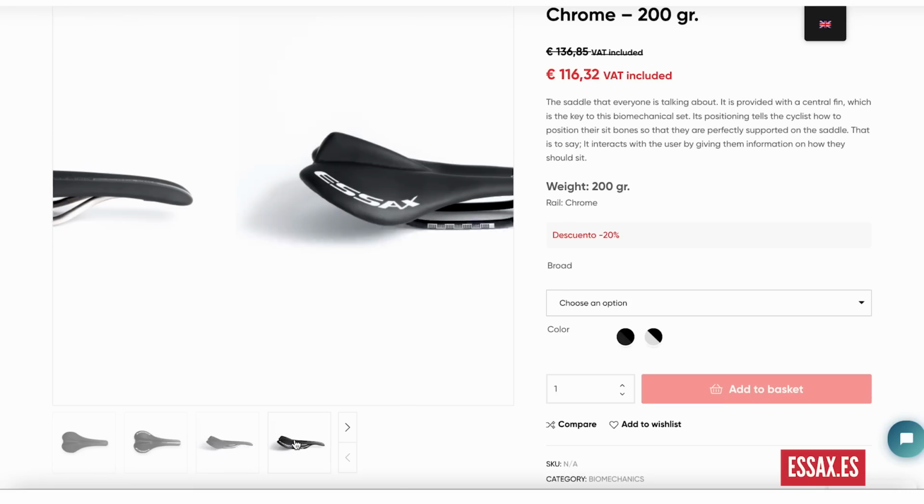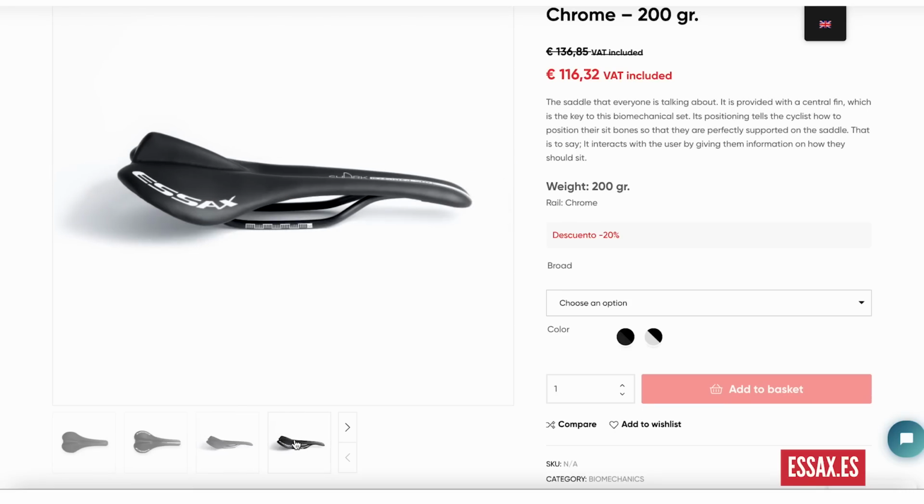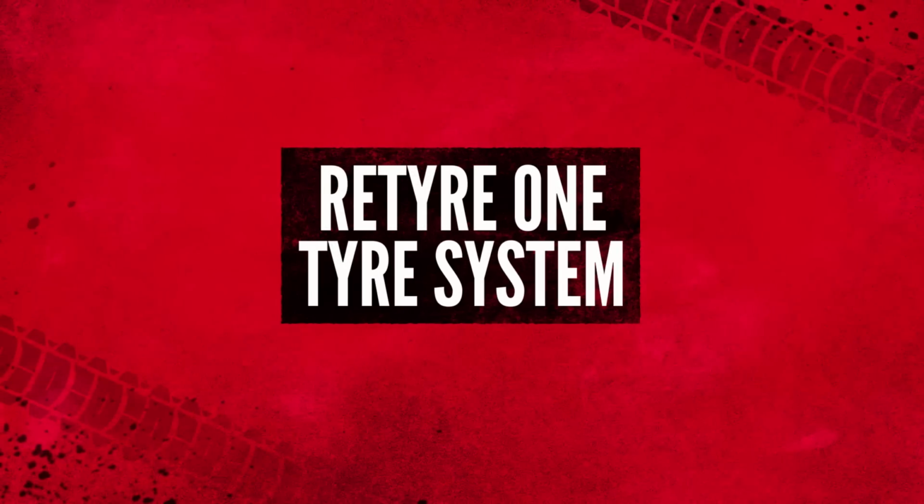One thing to note though, the Shark saddle isn't allowed in UCI competitions. Well, it's unfortunate, isn't it? So if you're planning on slotting the Shark saddle into your life, just to see what it's all cracked up to be, you'd have to keep it off the racecourse, I'm afraid. But I think that's probably for the best.